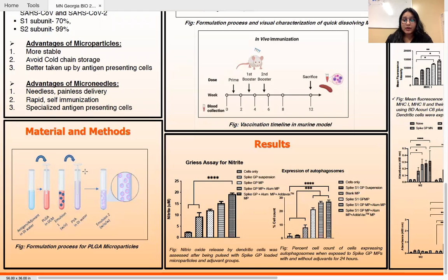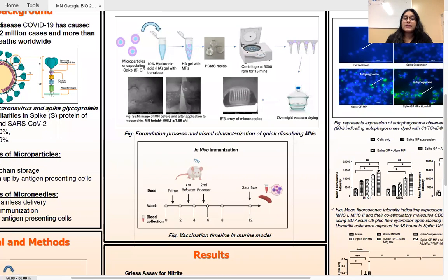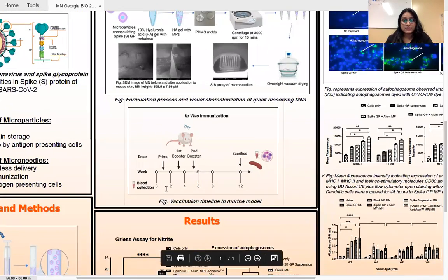We firstly formulated our microparticles using PLG as a polymer and using double immersion method for the spike glycoprotein and adjuvant groups. And these microparticles were assessed for immunogenicity in vitro using dendritic cells. The microparticles were incorporated in microneedles and were formulated according to the following method, and they were characterized for visual characterization using SEM, where we found the microneedle height to be about 500 micrometers. The microneedles were then administered to a murine model using the following vaccination timeline, and serum samples were collected bi-weekly, which were analyzed for the presence of antibodies.